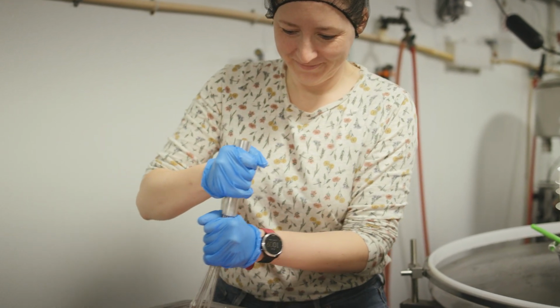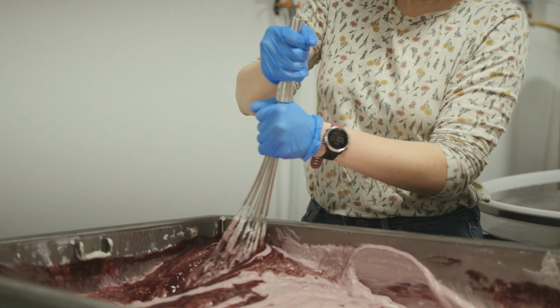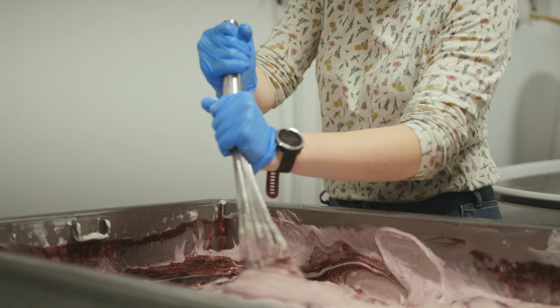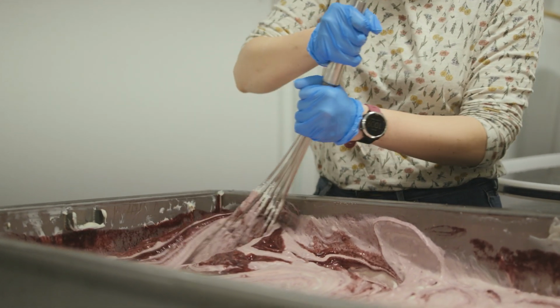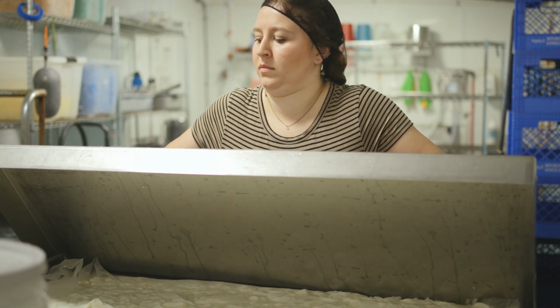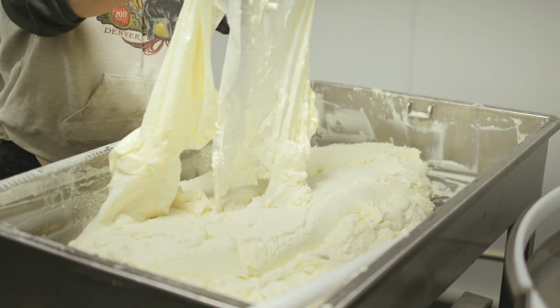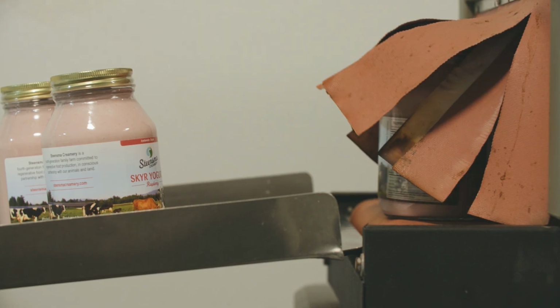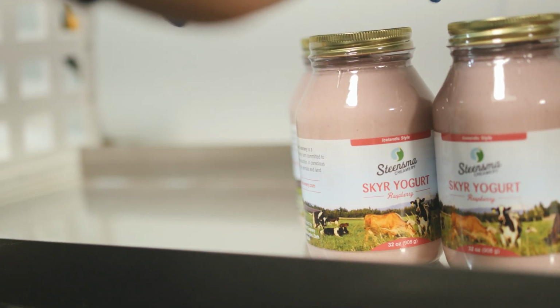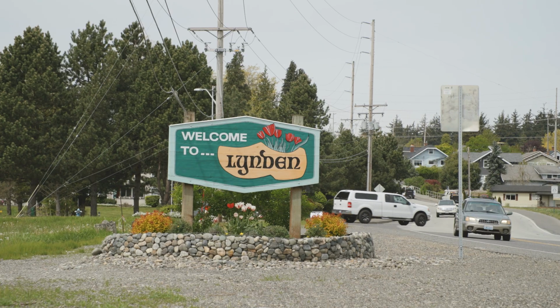Traditional yogurt isn't as thick as Icelandic style yogurt. The Icelandic style, because it has the cheese cultures added to it and is strained through cheesecloth, is a lot thicker, and it also results in a more protein dense, nutrient dense product because we're using all the solids and separating out the whey.